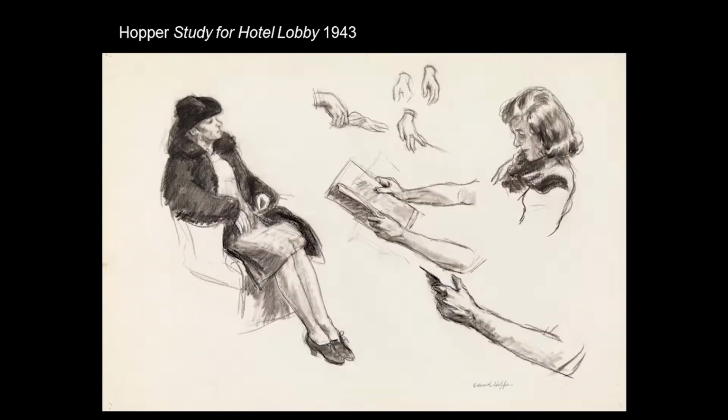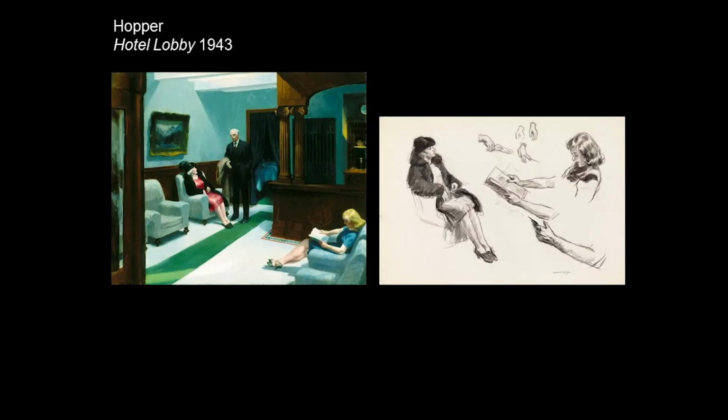Jo posed for both female figures in the picture, the older matron on the left wearing the hat and the fur coat, her feet sensibly planted on that verdant strip of green carpet, and the younger blonde on the right reading a book and sitting with her long legs stretched out, ready to trip up the next hapless tourist who walks into that hotel lobby.